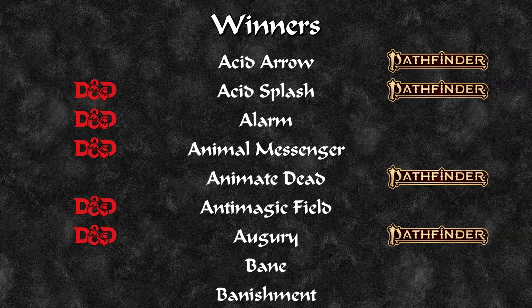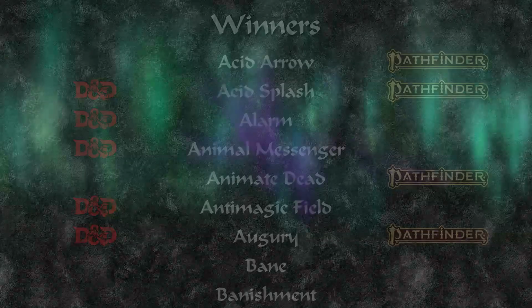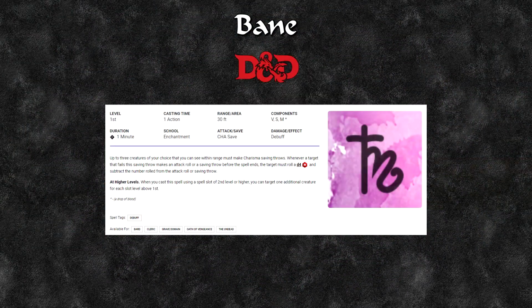Now we're moving into every Dark Cleric's and every Fallen Paladin's favourite spell, Bane. So Bane is a first level spell for D&D. It takes 1 action to cast and it has a range of 30 feet. It has the components of vocal, somatic and material, and it lasts 1 minute with concentration. And there is a charisma save attached to this.